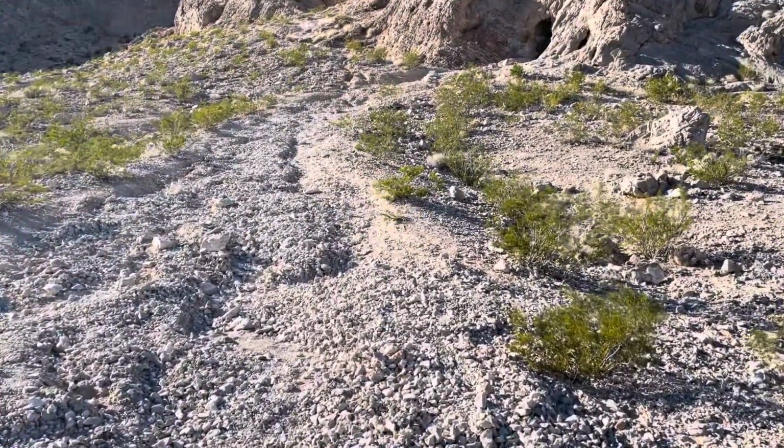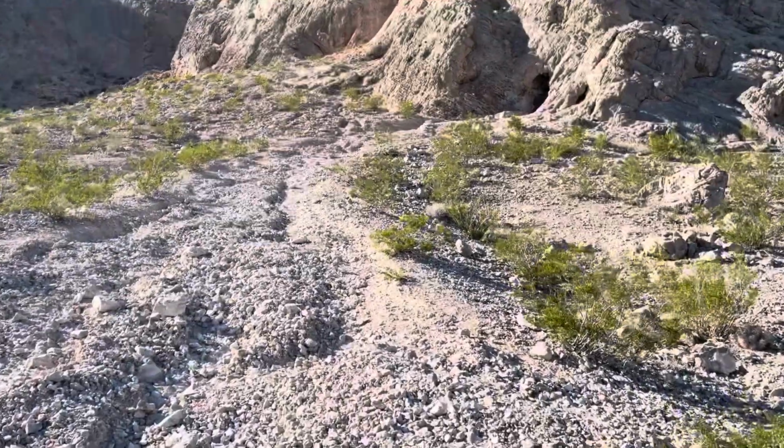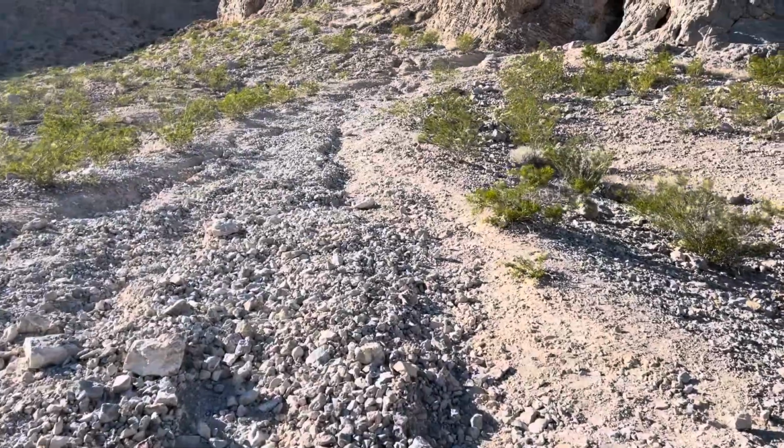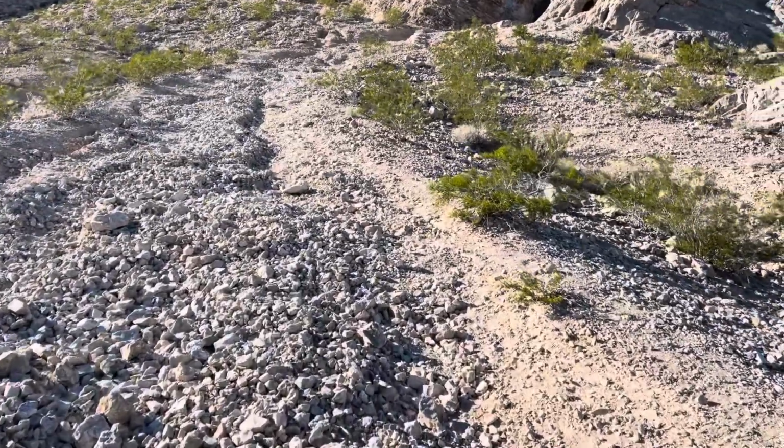Yeah, the ground right here is a little bit loose, so watch your footing if you decide to come up here. You can see the erosion marks where the last rainstorm came through.